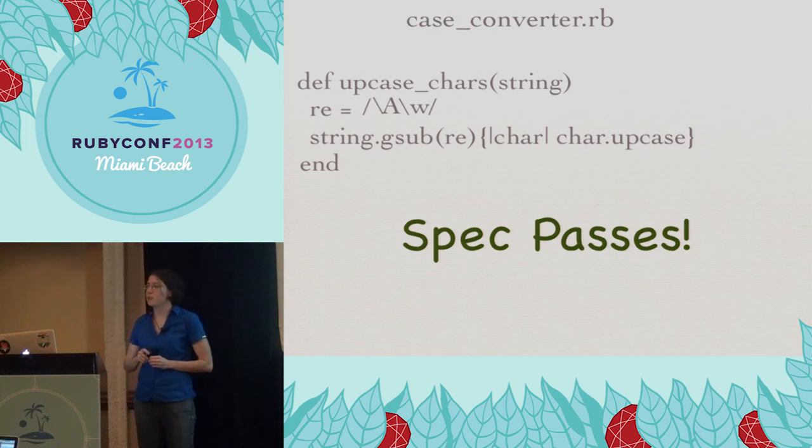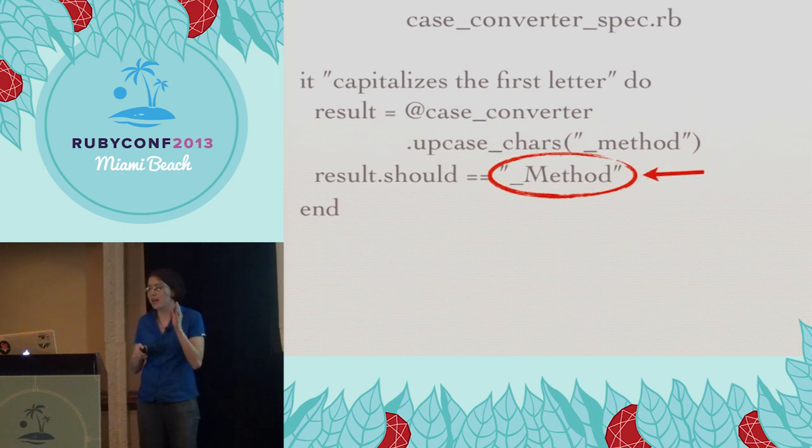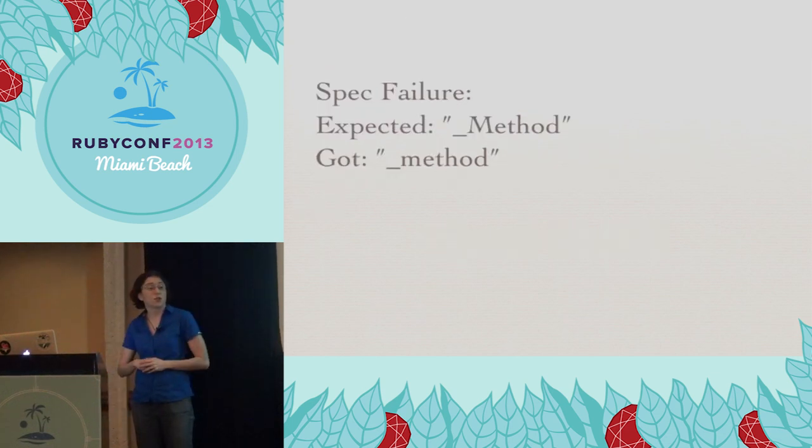But there's a problem with this regex. I want to capitalize the first letter of my string, even when that string starts with an underscore. Now, in this spec, I state that when I pass it the string underscore method, I expect to receive that string back with the first letter capitalized. Now, when I run this with my current code, with that current regular expression, this spec fails. Let's take a look at the error message from that spec. I expected to get back a string with the lowercase m capitalized, but I got back a lowercase string instead. Something is not right here.